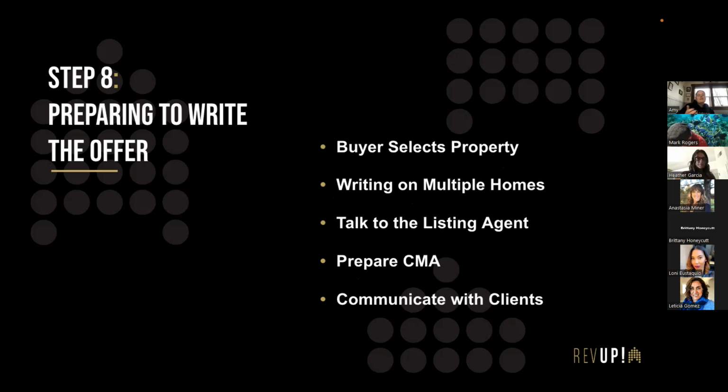Is it a material fact that the buyer has written multiple offers on properties? Probably so. So should you be disclosing that there are multiple offers out for one buyer to the listing agent? Probably so, but in California, that's kind of a gray area. In Idaho, you actually are required to disclose it. In California, it's a gray area, but you can write multiple offers.